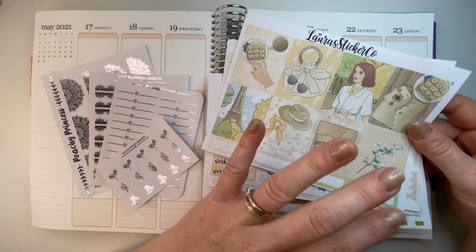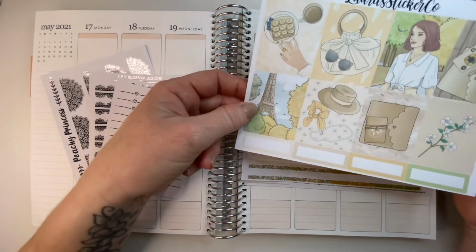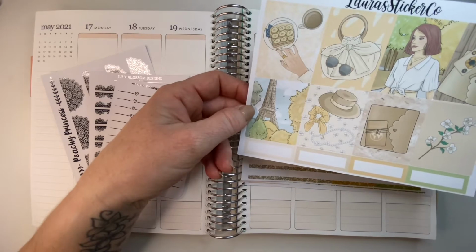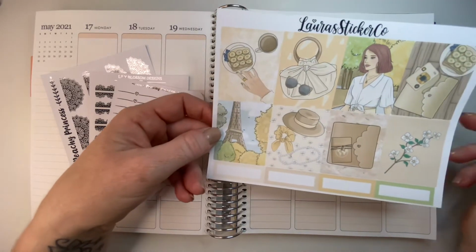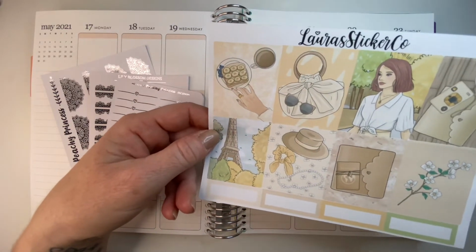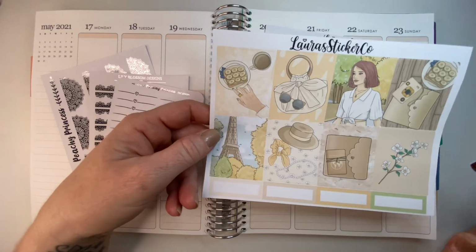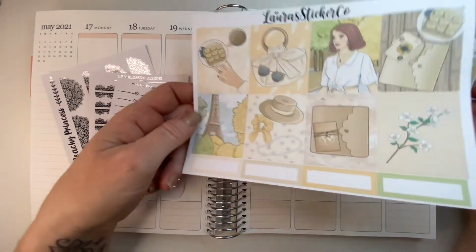She has some absolutely beautiful and gorgeous kits, and I particularly like this because I love Paris. I'd love to go back to Paris. I spent quite a few holidays there, and we went there as a field trip for college one year because I went to art college, and that was such an amazing experience as a 17-year-old being in Paris for a week without my parents.